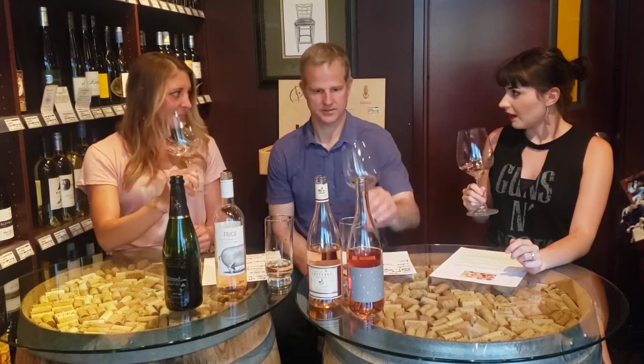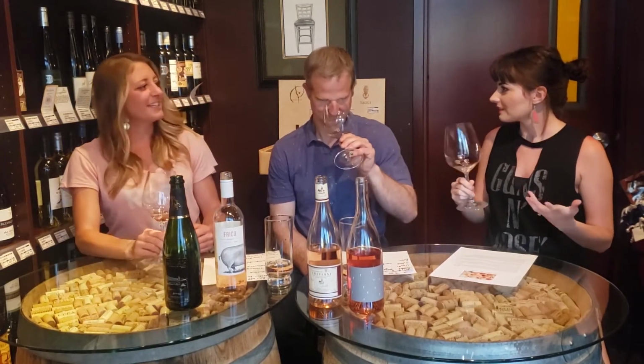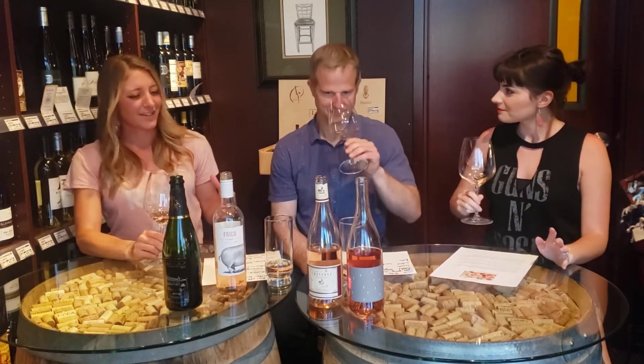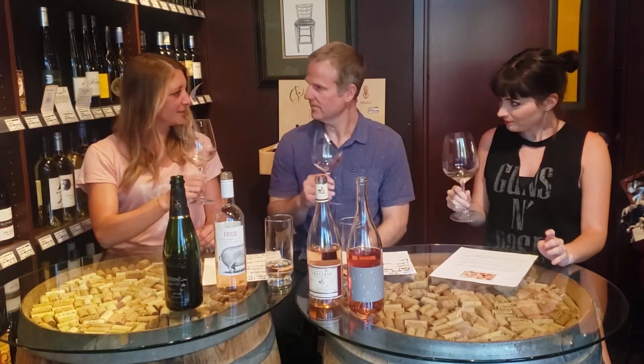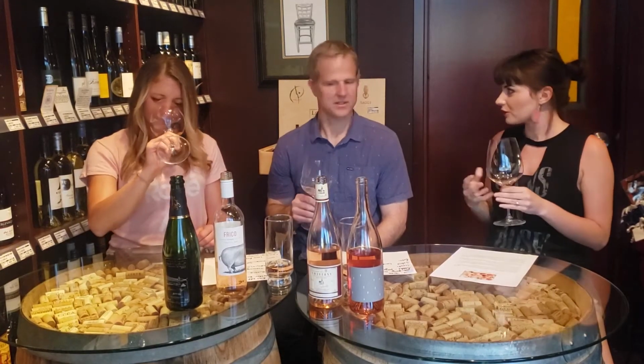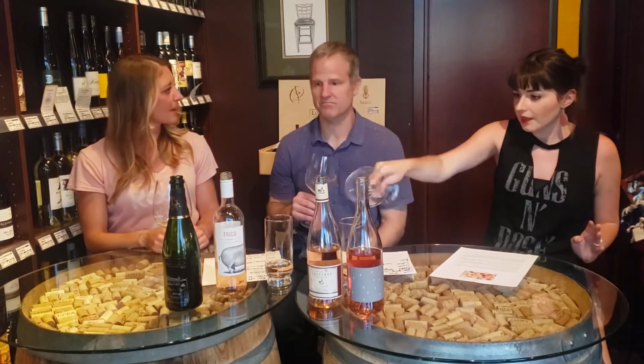What are you guys getting on here? I actually do get that cherry thing going on. I just think of cherries when I think of Sangiovese, but I'm getting this guava or tropical fruit, and I still get a little herbal quality. Strong herbals. What's great about Sangiovese for rosé is that it's a real high acid grape already, so it's just perfect for a wine like this, easy drinking, bright and crisp.